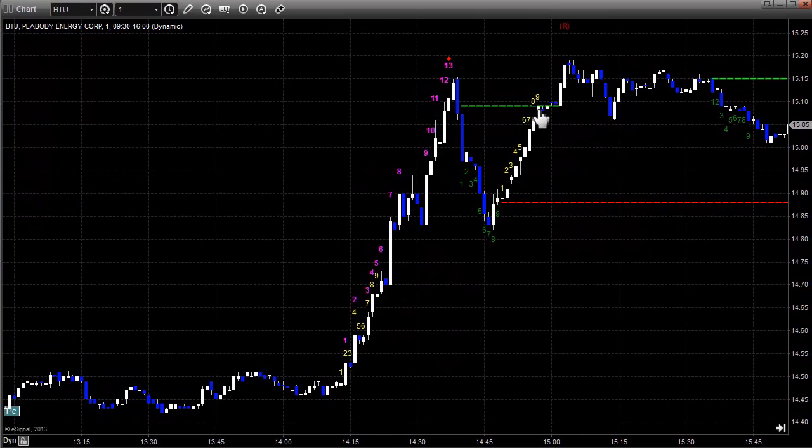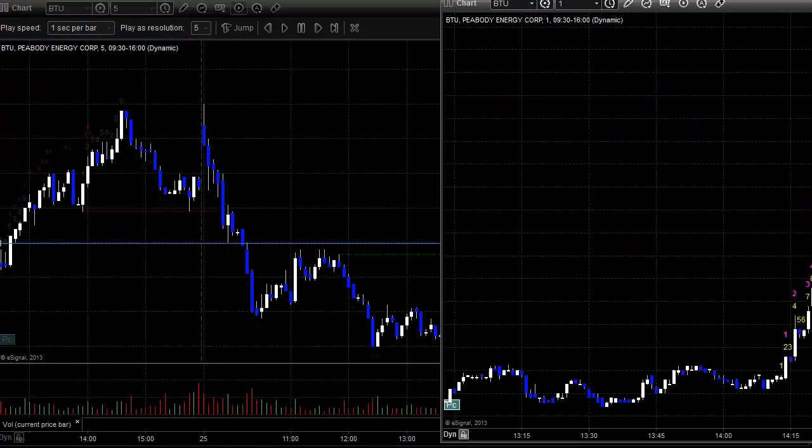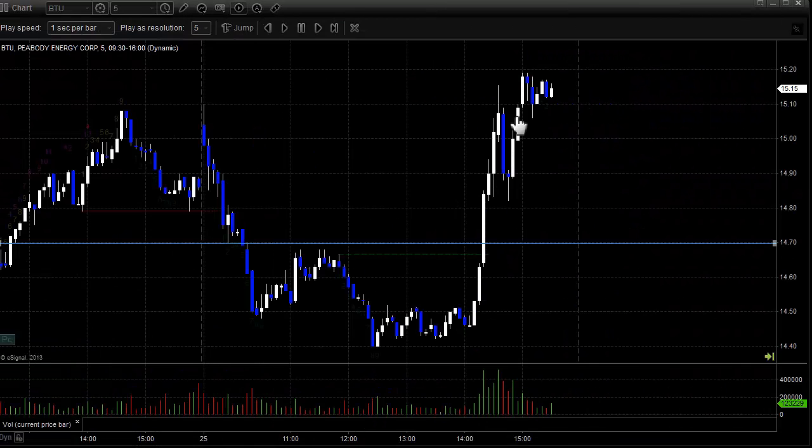There is a little pullback. There's one more move up. You can go a couple pennies higher, but basically you capture the whole move by using the Combo on the 1-minute chart, or looking back over here on the 5-minute chart. You can see that move up would have got you out on the 1-minute chart right up here.